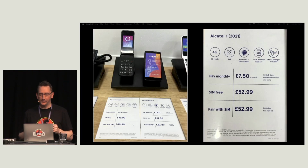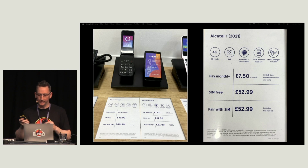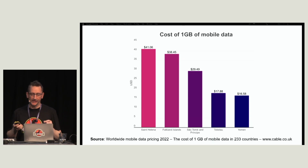Another important service CDNs are able to provide is optimized versions of content. For example, content that is specifically tailored for low-end devices, like the one seen here, a low-spec Android device available on pay-as-you-go for £52.99 in my local Tesco supermarket. CDNs also help users on limited and expensive data plans.